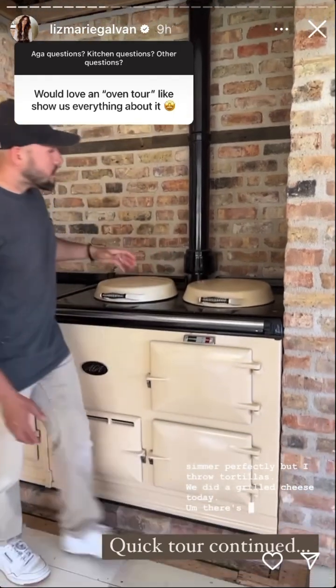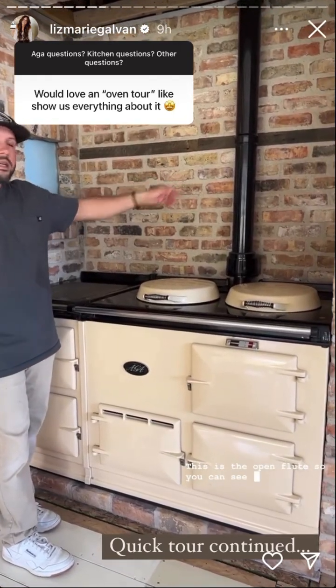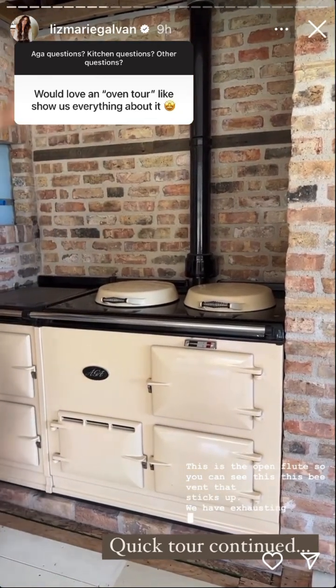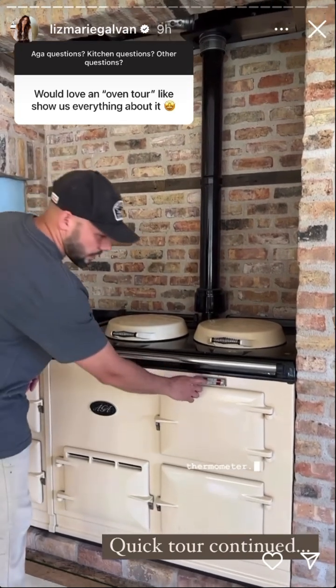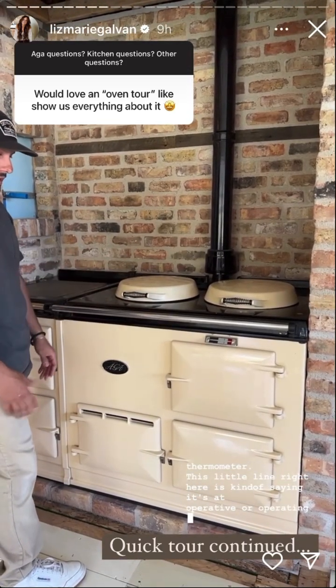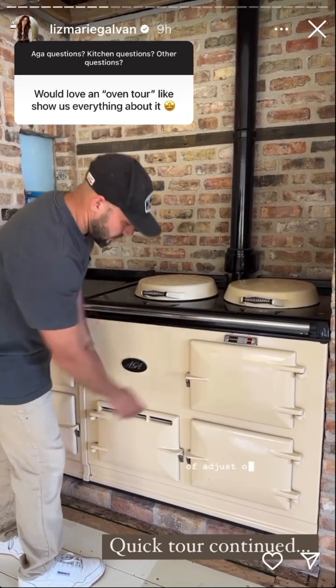There's two models, direct flue and open flue. This is the open flue, so you can see this B vent that sticks up, and we have it exhausting through. And then again, our little thermometer, this little line right here is saying it's at operating perfect temp, and that's where we adjust our little heat element down there.